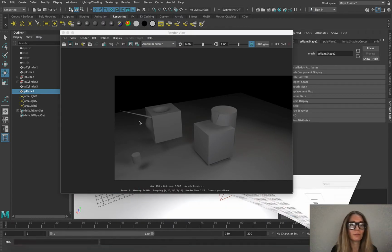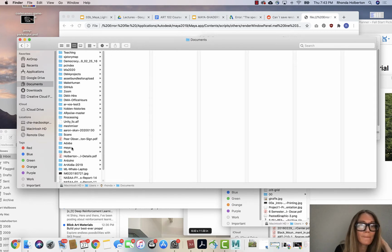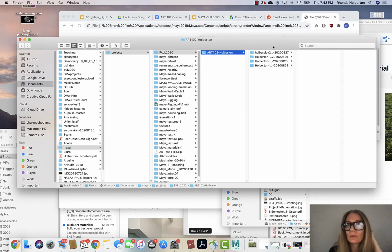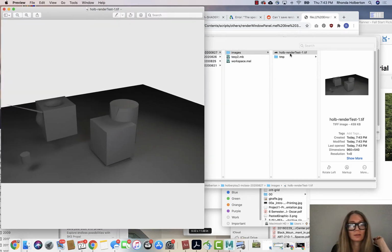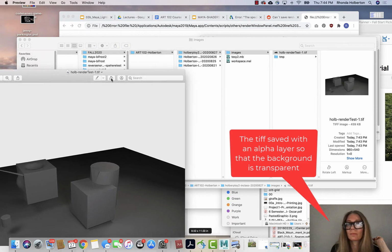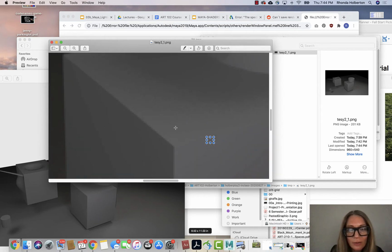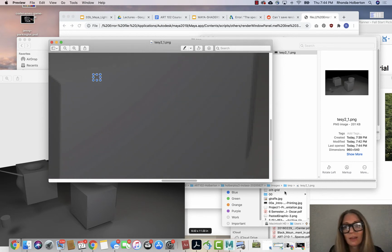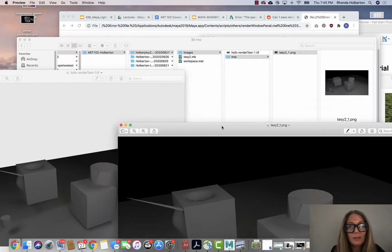So if I go in through my Finder window, that is bright. Through my Finder window into my documents, into Maya projects, fall 2020, Art102. Here's my images. So here's my render test. Oh, I have a setting, something turned on. It's not rendering my background. But here's our PNG color managed image. And again, when I zoom in, it looks real good. Yeah. So that color banding, I think, is still slightly present, but it looks more exaggerated in the render preview than it does actually here in display. So that is our PNG.